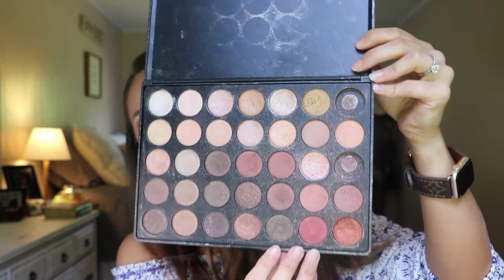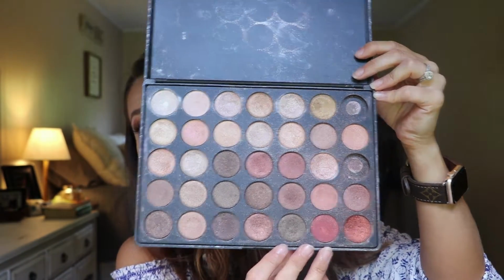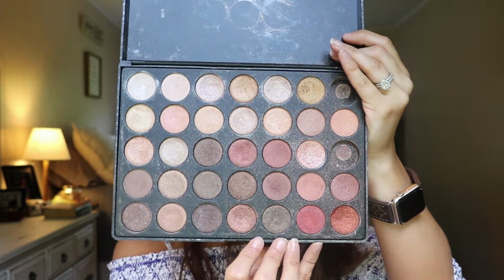They really do have very pretty shadows in here. I love them. I love the colors. I think they're beautiful shadows. I love the way that they pay off on your eyes and everything. This one is the 350 shimmer. I've lost a couple, but it's okay. I never was going to wear those colors anyway, so I didn't really care.